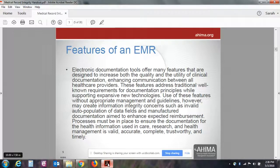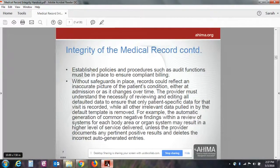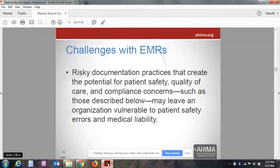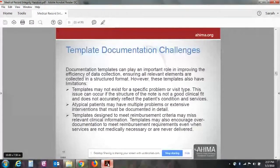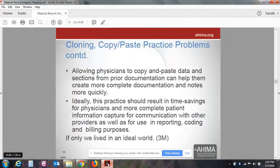So when she talked about auditing functions, well, we all know about templates and everything. Yeah, if we only lived in an ideal world. I like that one the best.